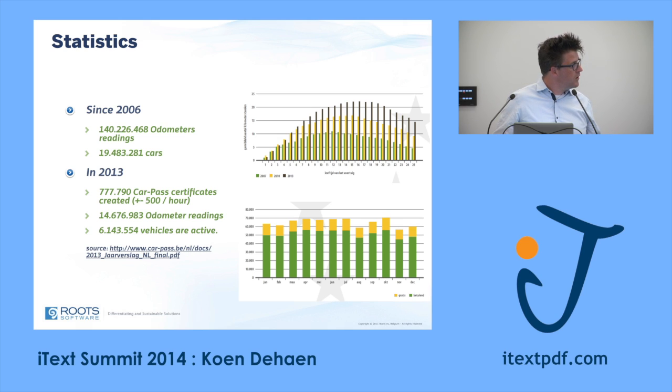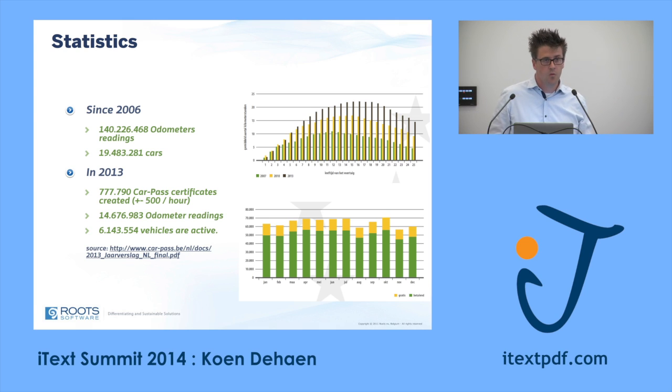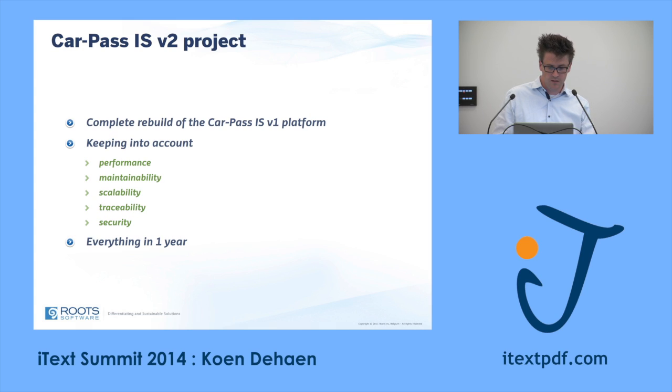The graphs on the right, I won't explain them in detail. If you want, you can read the annual report of Carpass, in which all these numbers are located. But I just want to give you an idea of how big this project is and how important this is, of course, to fight fraud with the odometer readings.